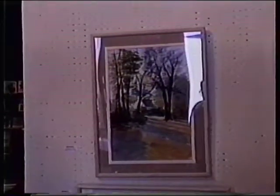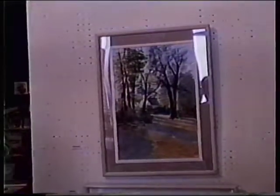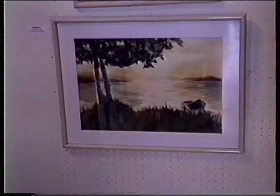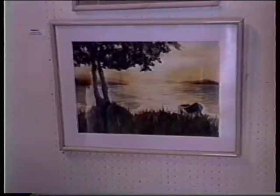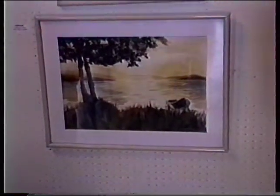This is somewhere in Canada. This was one of my best pictures, I think. This was hung in the Los Angeles City Hall, and I got a prize for this. This is somewhere on a lake. I don't know which lake, most probably in Canada.